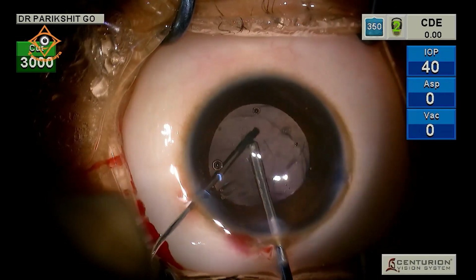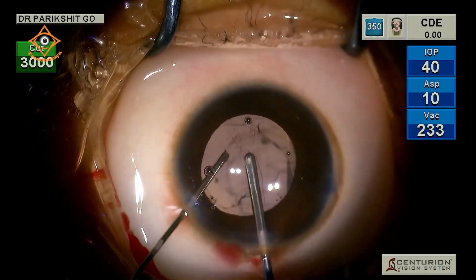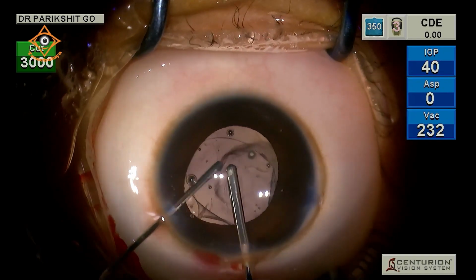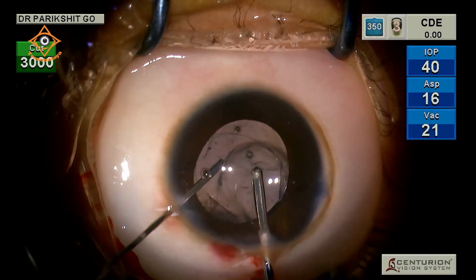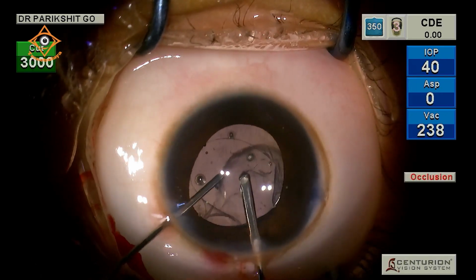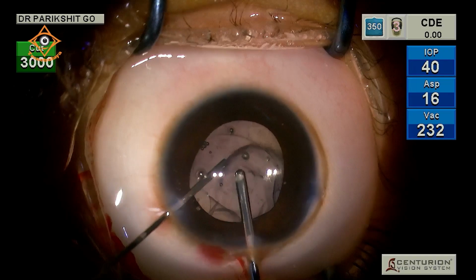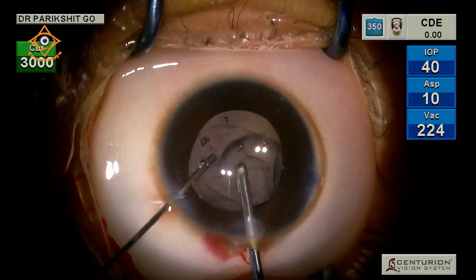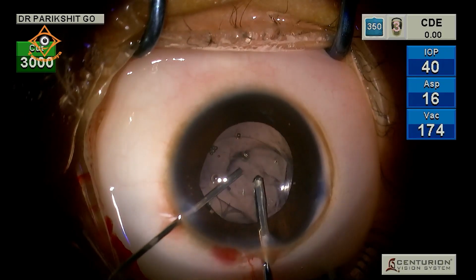So here is where the anesthesiologist plays a very important role, because if the child is really very well sedated and if the anesthesia is good, then even without giving a block, the intraocular pressures are always less. The recovery is faster. Now here, of course, we have the Lumera microscope, the Zeiss Lumera. We have the Alcon Centurion. We have some of the best kind of equipment that is there to use.